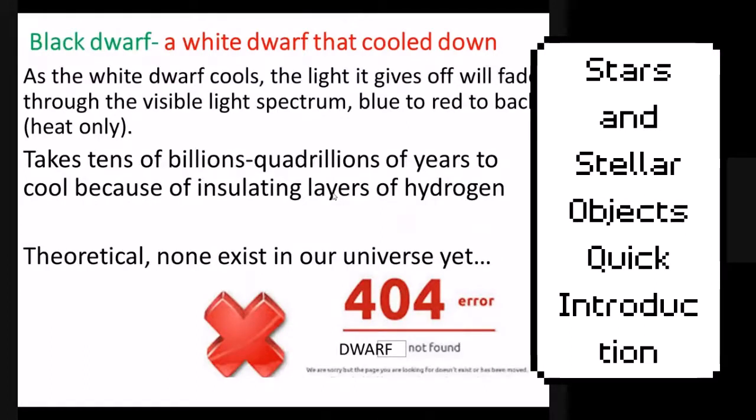But for a black dwarf, those white dwarfs, since they're pretty much considered dead stars, are cooling down over time. And eventually, billions of years from now, trillions of years from now, maybe even quadrillions, these white dwarfs will turn into black dwarfs. They'll run out of temperature and become as dark as space. Now, the reason none of these exist yet is our galaxy, the entire universe, is only about 13 billion years old. So if these things take quadrillions of years to cool down, none of them have cooled down yet. All the white dwarfs that were in the Milky Way galaxy and the universe are still here.